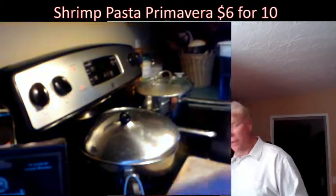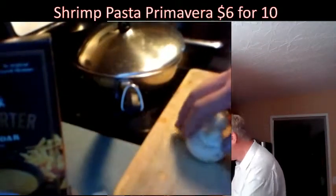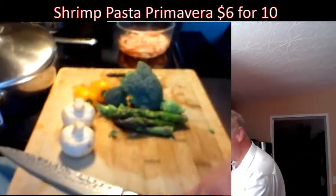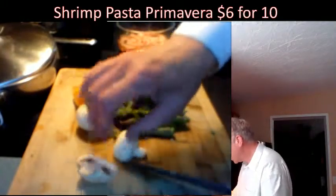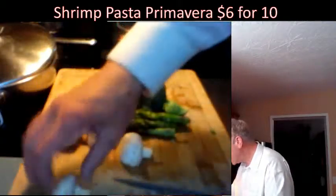Yeah, we could do other things like chop vegetables here. We're just prepping things for the final move. There we go. Oh, look at how beautiful that looks. Isn't that beautiful? Okay, we'll take those mushrooms and kind of slice them sideways.